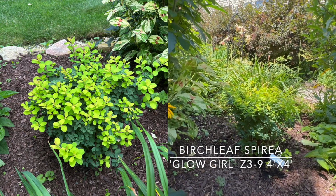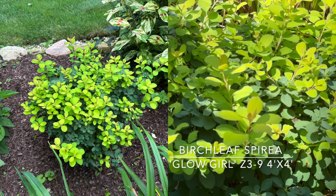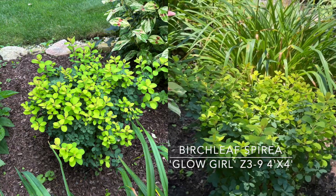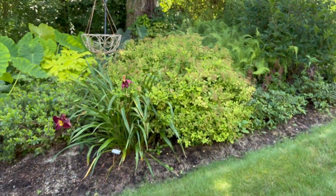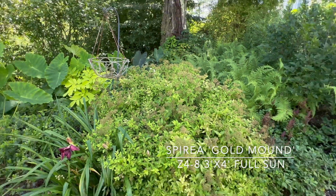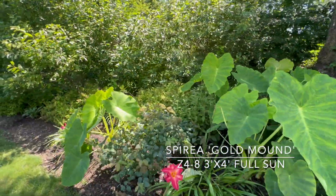Let's get in there a little better. This is the Glow Girl. And you can see it's literally just glowing, which is really pretty. I had a different spirea in here. I took it out. And if you know me, you know I love spireas. The other ones that I have a ton of are the Gold Mounds. I have them all over this bed. Let's zoom out a little bit. I have the Gold Mound spireas here, and I've got a few more over here.